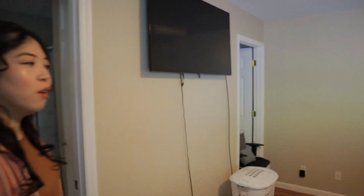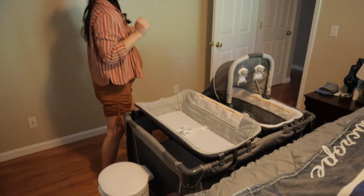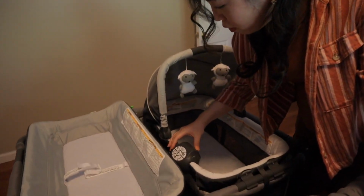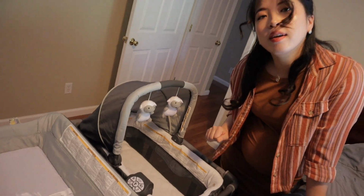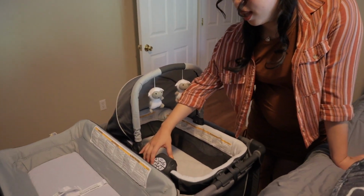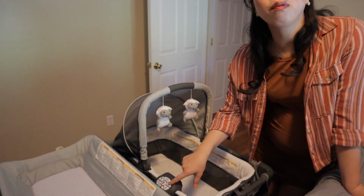Now we are in our bedroom, the next part. This is the nursery center so that we can take care of her right at the bedside. So this is the bassinet. This is from the Baby Trend. And when you see here, those are little sounds, and a bird. And this is a different sound. And you can control the volume.